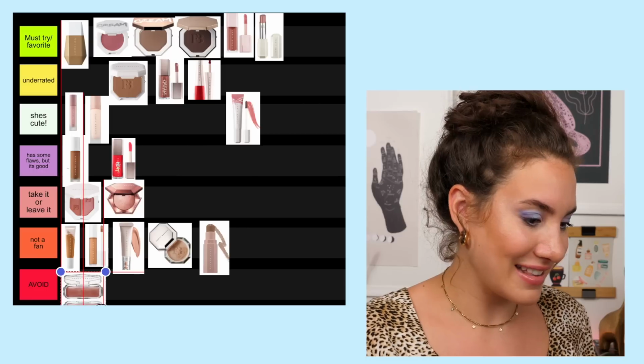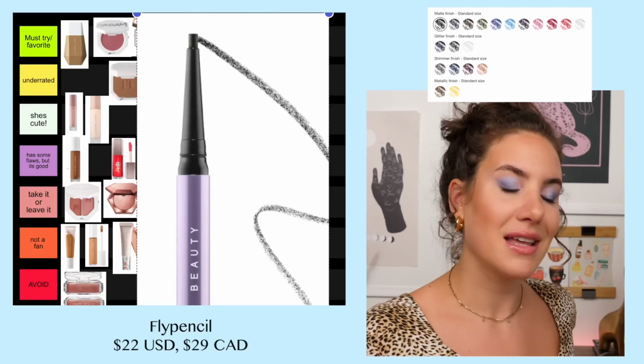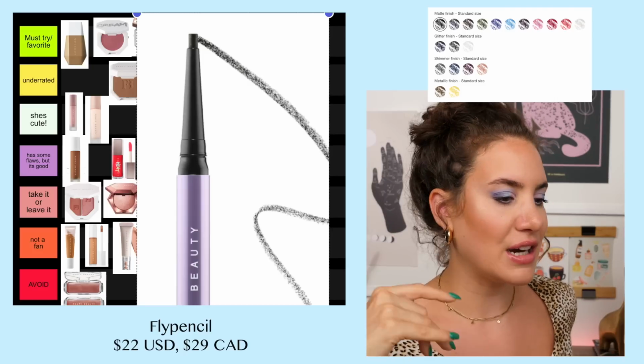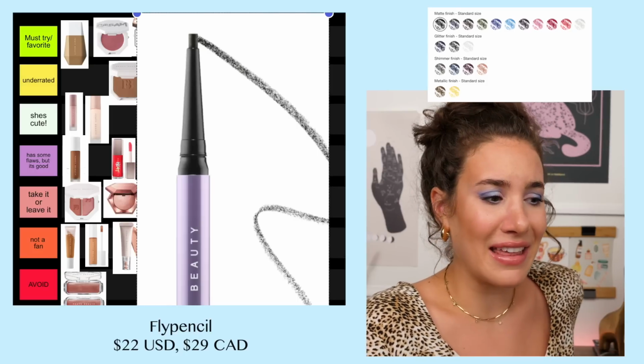The only product that is probably going to be going here is this. So we have a couple eye products here. Starting off first, the Fenty Fly Liner Pencil Eyeliner. I have tried this eyeliner. It's good. Is it amazing? Not really. It didn't, again, really blow me out of the water. I don't really have anything else to say about it.